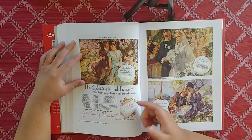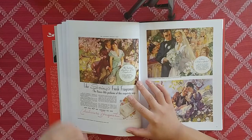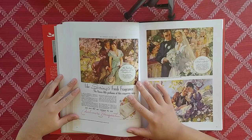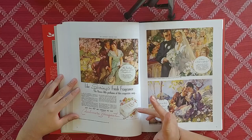Spring's fresh fragrance, the flower-like perfume of this exquisite soap, damn. Now only 10 cents, the former 25 cents size. Yeah, dude. The aristocrat of fine soaps. Listen, dude, if you're a true aristocrat, if you're top of the line, you gotta cough up that 10 cents for the soap, bro. Okay, that's all I gotta say, dude.